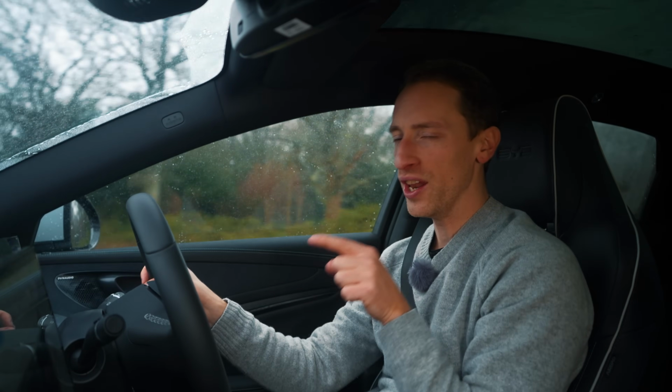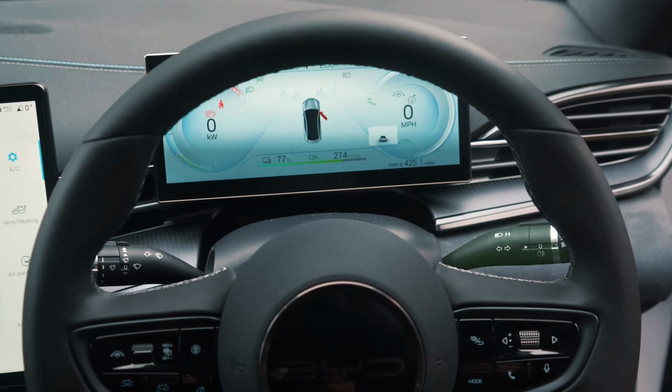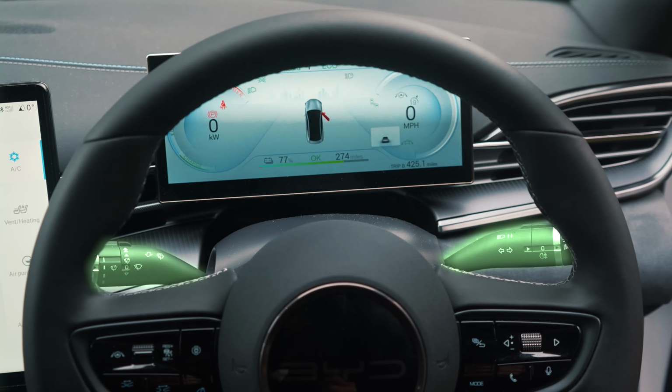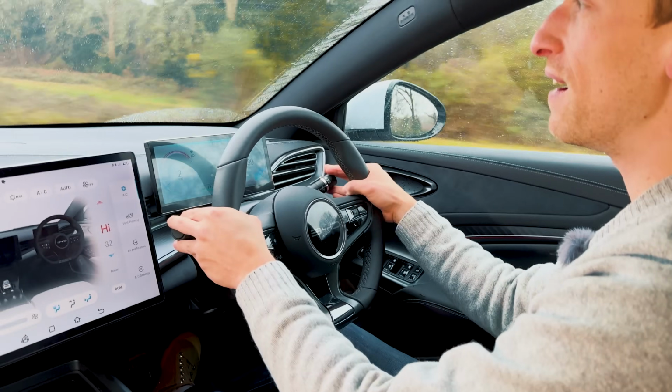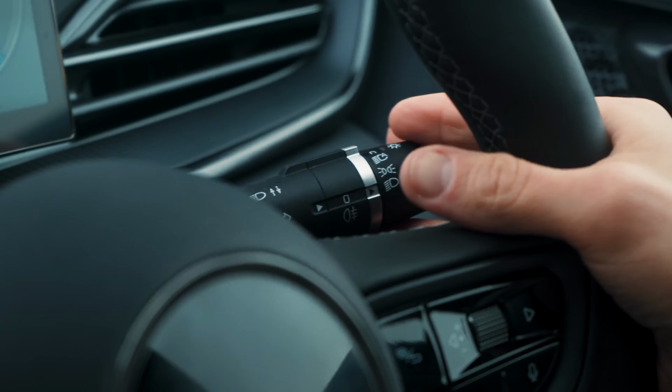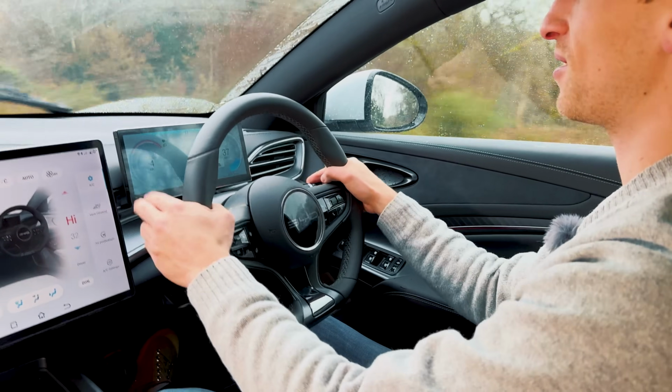And another annoying thing about the Seal is that the test cars we've driven so far have the indicators and the wipers the other way round to what you'd expect in the UK. So it means if you're trying to turn left, you're accidentally turning the windscreen wipers on. Or if you're going right, then again, you're changing the windscreen wipers. Or if it's raining, you're just deciding to indicate.